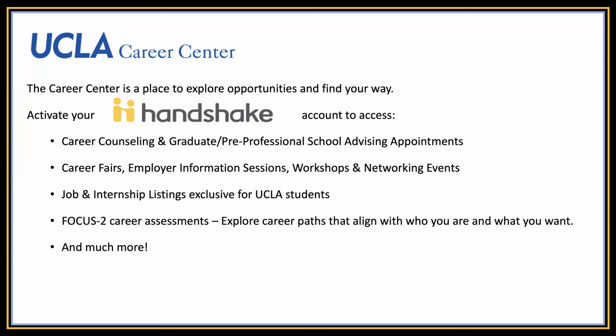So the Career Center can help students who have no idea what they want to do after UCLA, or even students that have a clear outline. If you want to just make sure your resume is up to date, or you want to get some interview practice skills like that, they can really help you make sure you leave UCLA with the best professional development possible. So take a look at their website, see what resources might be interesting or helpful to you, and definitely take advantage of their services before you graduate.